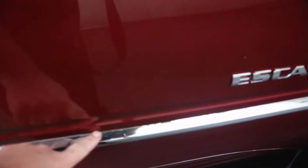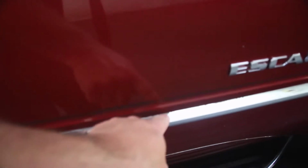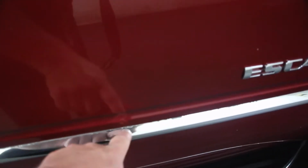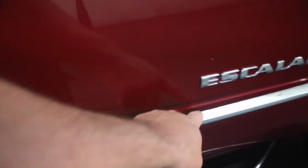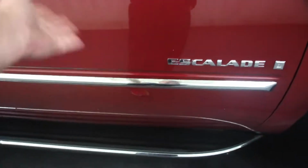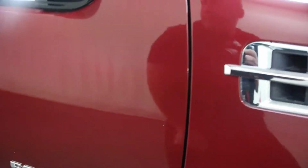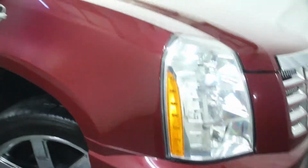This little chrome piece right here, it's plastic, and a little bit of the fake chrome is chipping off, for not even a quarter inch, just here and there, just on the top part. I mean, you can't even notice it. Little bitty chip here. So really, this side's in great shape.